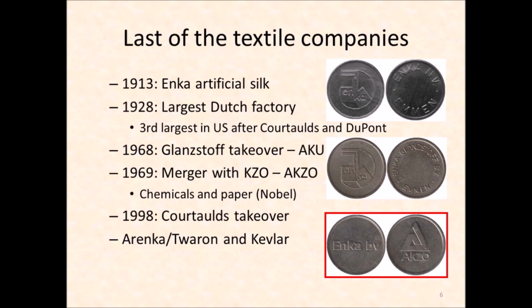Enka hit upon a winner in the 1970s when it discovered a light textile so strong that it could be used as body armor. They called it Arenka. Unfortunately, Dupont discovered the same thing around the same time, Kevlar. Rather than strike a deal, Dupont decided to fight it out in courts around the world. It was an unequal match. Many countries depended on US arms deliveries, and the Pentagon supported Dupont. Enka was sold to Japanese chemical giant Teijin, which sells Arenka under the name Twaron.